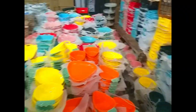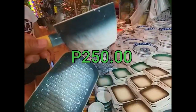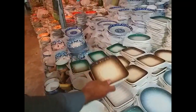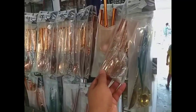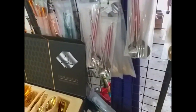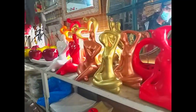And if you're into catering business or you have a restaurant, ito ang mga pwede sa'yo. They have different designs and styles ng mga ceramics. And from plain colors to ombre type to colorful ceramics, they have all of that here. Meron pang mga golden cutlery set like these. And if your house is an industrial type of house, then you might want to buy this one here.